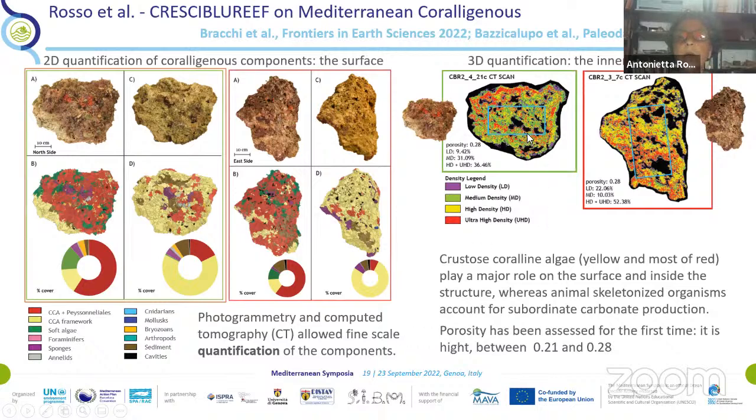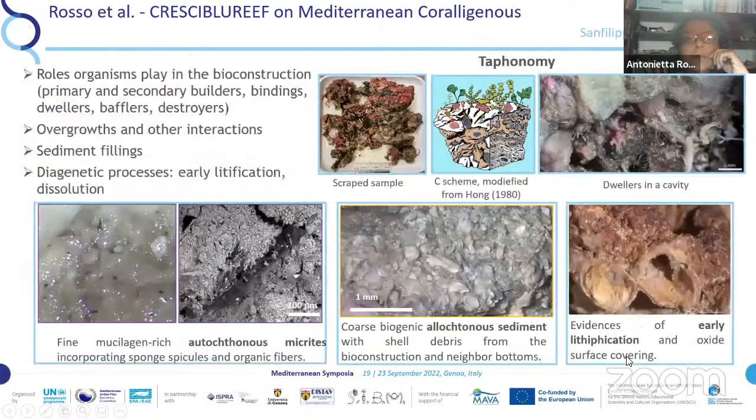For the first time, we also measured the porosity of these structures, which is relatively high, and pores are often filled with sediment that accumulates from the water column and from the surrounding areas, but also includes remains of the organisms that live on the buildup itself. We also focus on the role that different organisms play in the constructions, but also looking at secondary constructions, at dwellers that live on the surface, in cavities and also on the canopy.